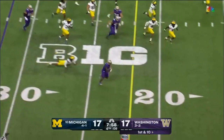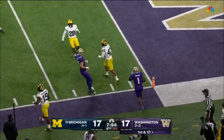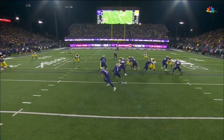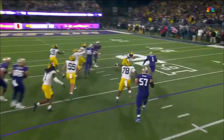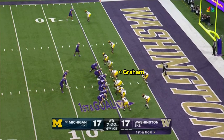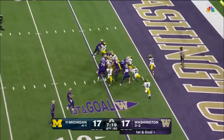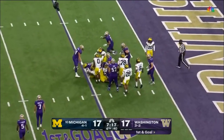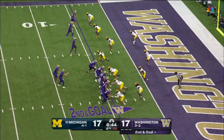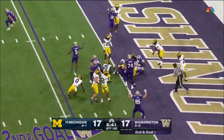Now they start at the 32, and there goes Jonah Coleman. 1st and goal. Ability to jump cut. Watch the first cut. He starts inside, boom, right outside, another cut. 2 little jump cuts on the same run, and I give him the ball again. And they do. Coleman disappears into the pile, picks up a yard. Coleman up the middle.